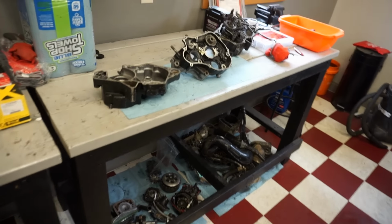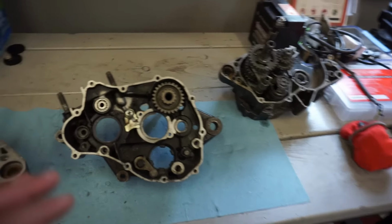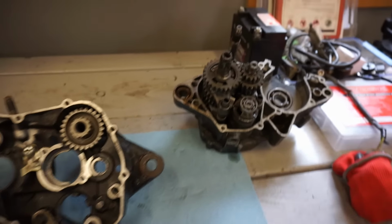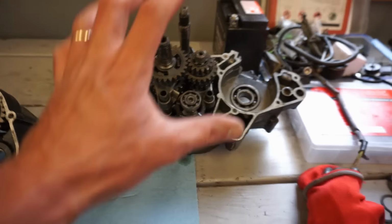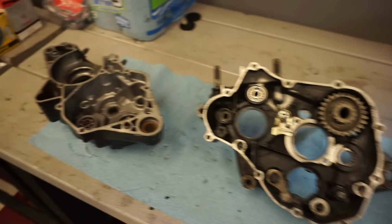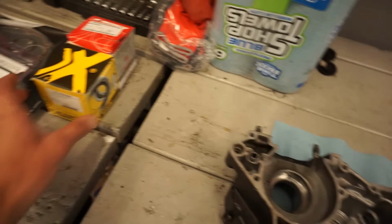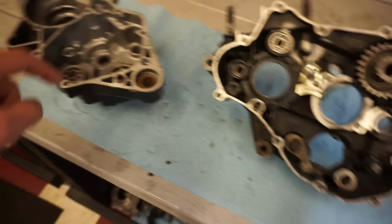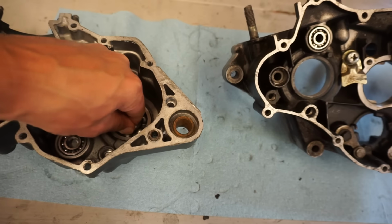So we are going to rebuild the whole thing today. Luckily, it came with an extra engine, so we can use the better cases from it. This case right here with the transmission, we're going to swap everything over into these cases. We've got brand new crank bearings for it. Those are in the freezer right now. And all the other bearings are good from the other case, so that was lucky.